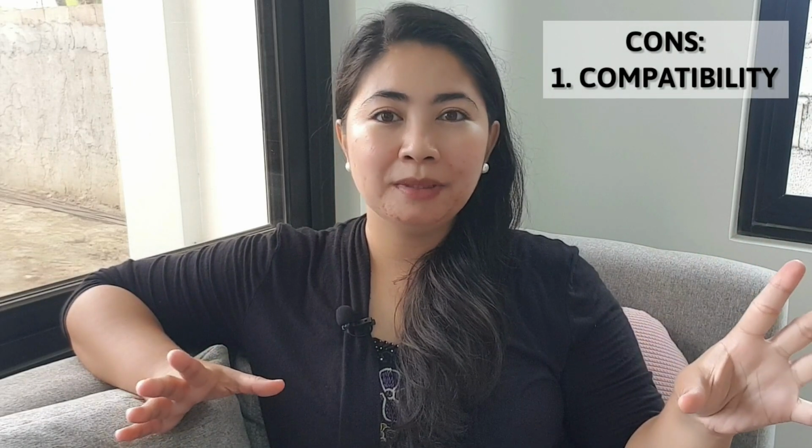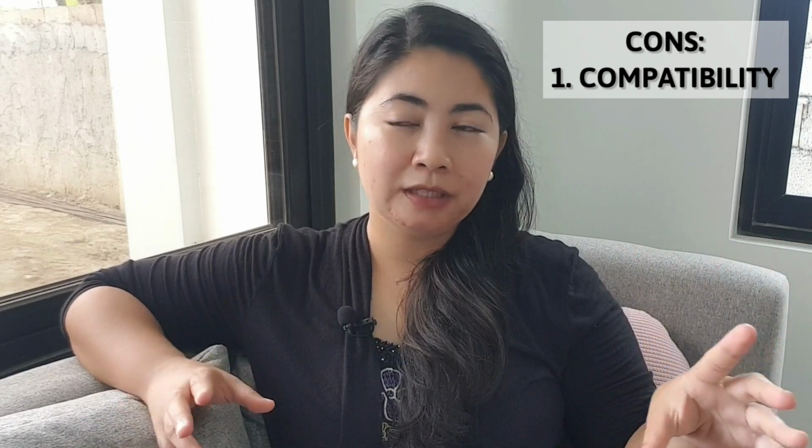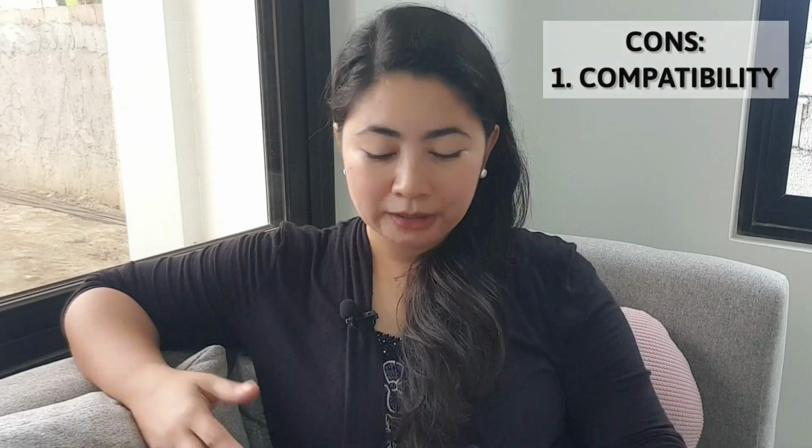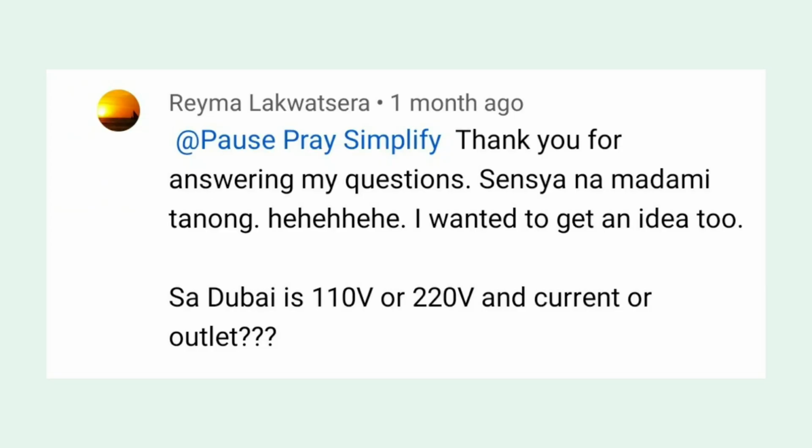Ano naman daw yung cons? Una, you have to look at the compatibility, no? Are they compatible? Especially when you're sending home appliances, are they compatible? Ito yung question ni Rayma. Sabi niya, sa Dubai ba 110 volts or 220 volts?